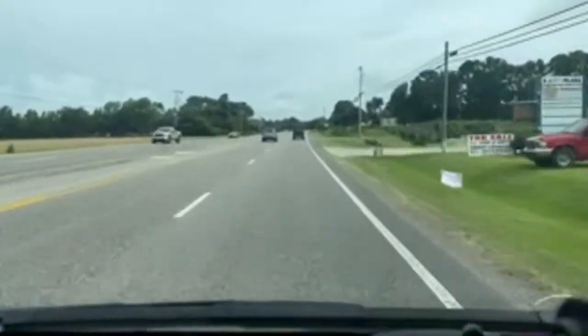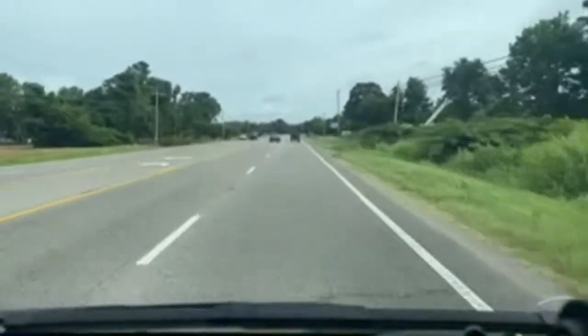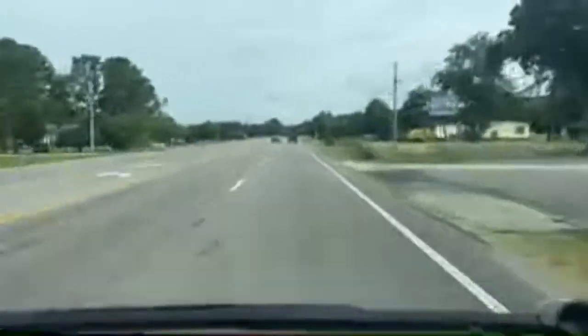Yep. All right, we need to find a place to pull off. We're going to pull over when we get there. I think we got one more bridge. But I think we're going to say goodbye to our friends.